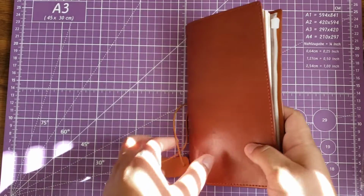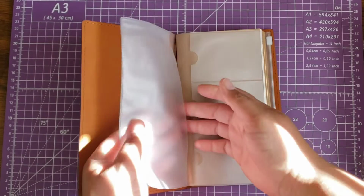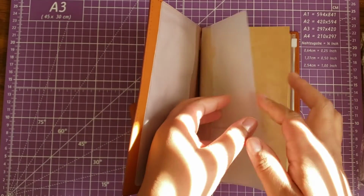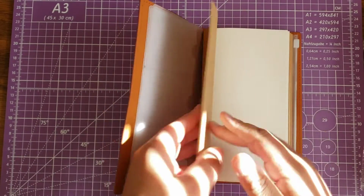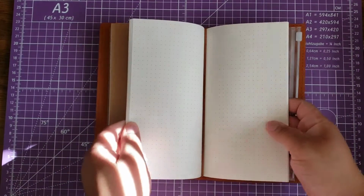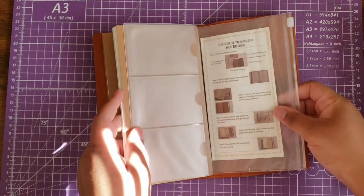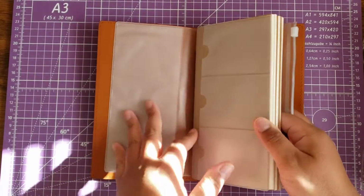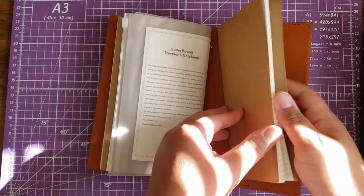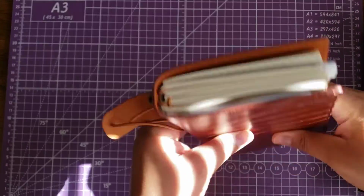Now the inserts that they do include are a card pocket, and this is a double-sided pocket where you can slip things in, like maybe receipts or anything. You have your card pocket, right? And then you have a blank insert, a lined insert, and this one is a dot grid. You have the backing of the card, and then the backing of the slip pocket. This is a zipper pocket. And then what they include in the box is your grid insert. So I'm assuming that this can fit 4 inserts.